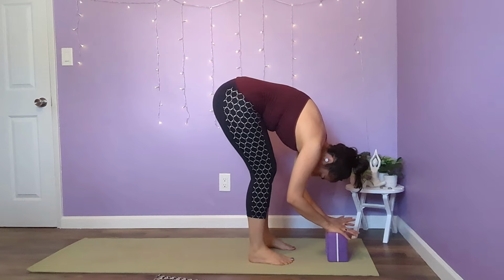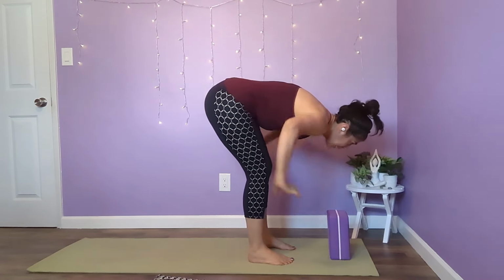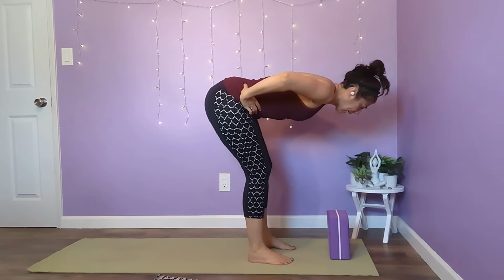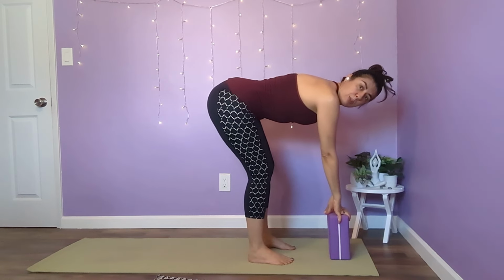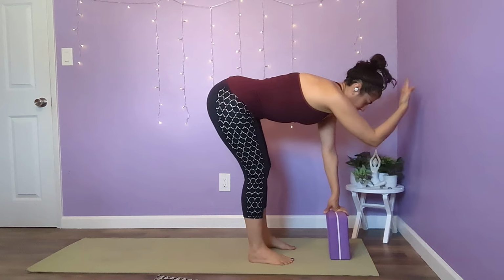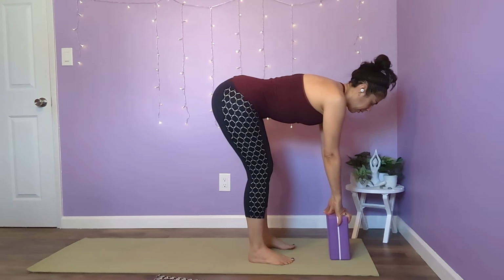And then we're going to come into a half fold. So you could use your block. You could have your hands at your hips, hands on a piece of furniture or the wall. So we're going to come halfway, bringing your body into the shape of an L. Knees can be bent or straight. Reaching through the crown of your head, out through your tail, neck long on all four sides.